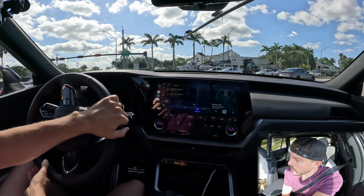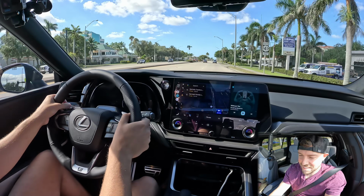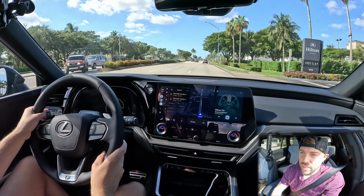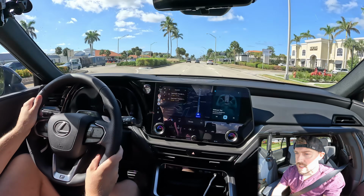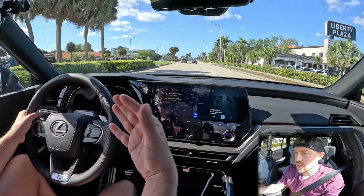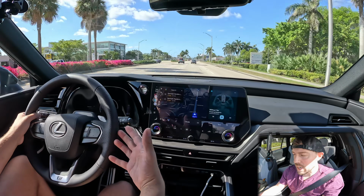All right, now we have all this power and torque. Let's just merge into traffic. It's such a good powertrain. This is a masterful powertrain. I adore it. It is fantastic. It's incredibly quiet, incredibly smooth. It shifts through the gears while still giving you a sense of performance with the 6-speed auto.